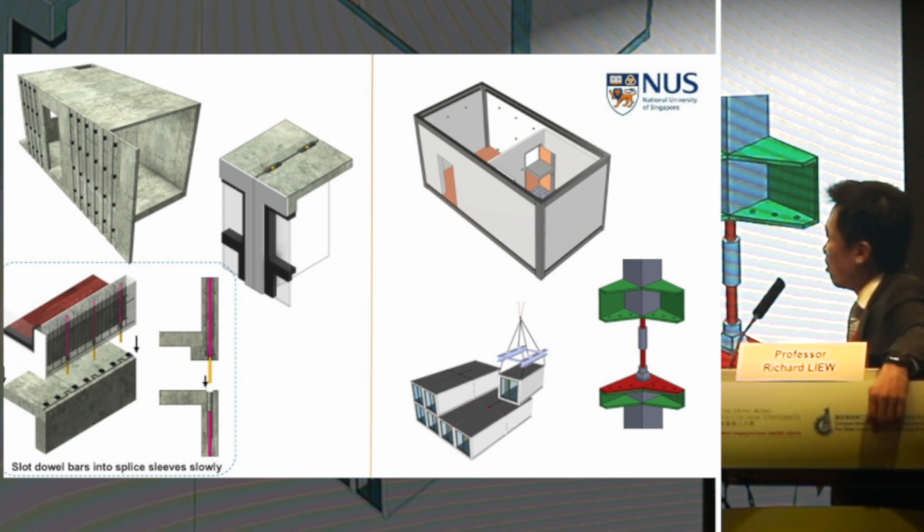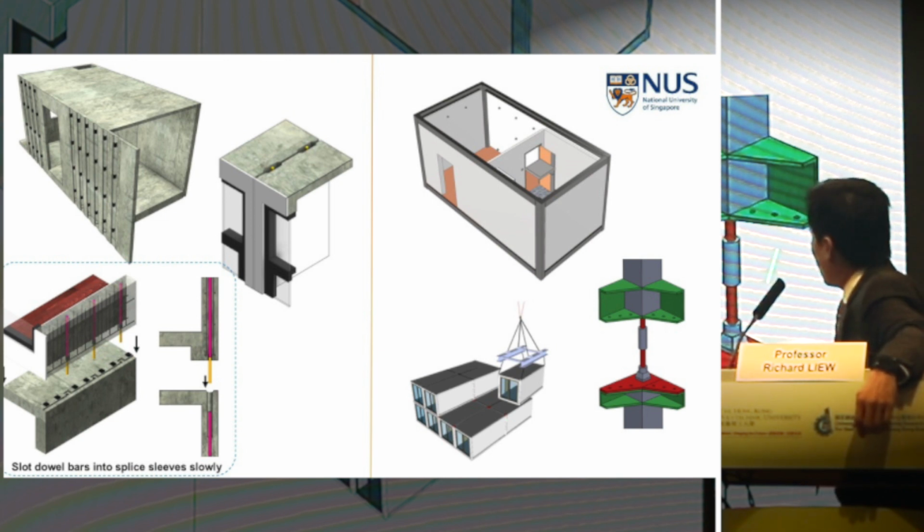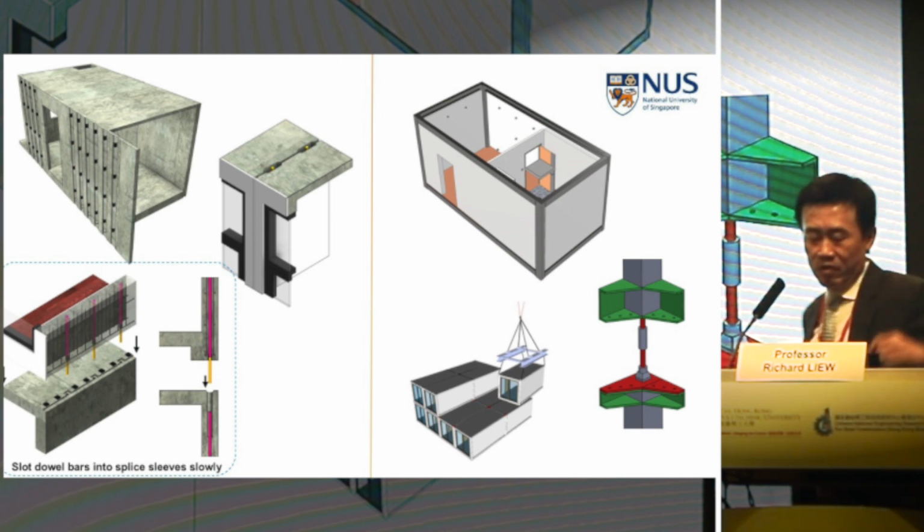Vertically, the wall will sit directly on each other. You use a lap bar to lap the reinforcement, and then you do the grouting inside. For steel PPVC, it's relatively easy because the modules are made in the factory, where you fully weld them to form a rigid module. You bring it to the site, and then you do the connections. I'll talk about those connections later with this steel conference.